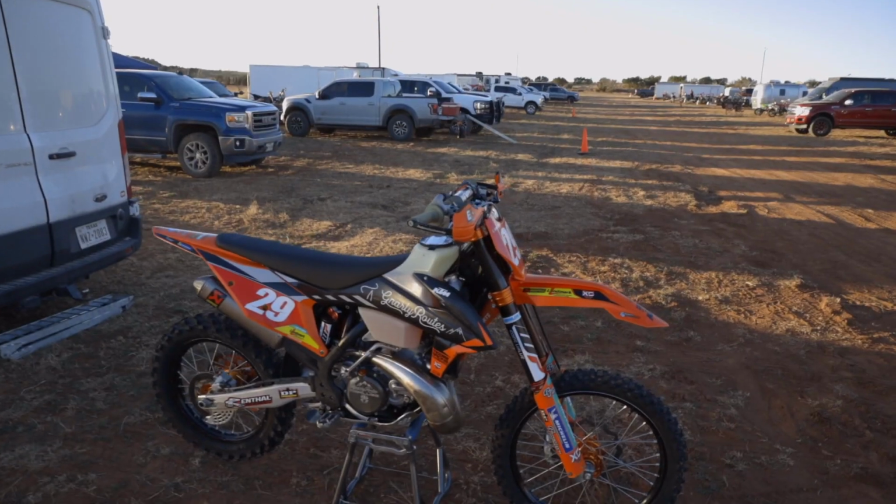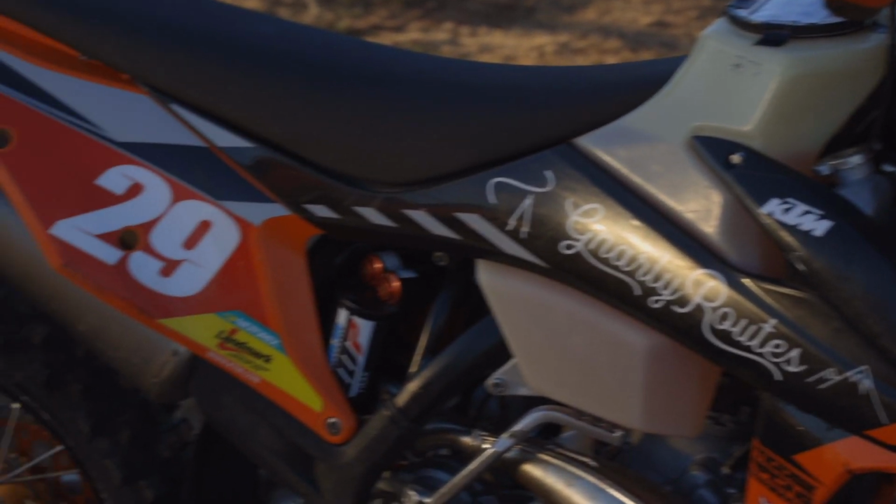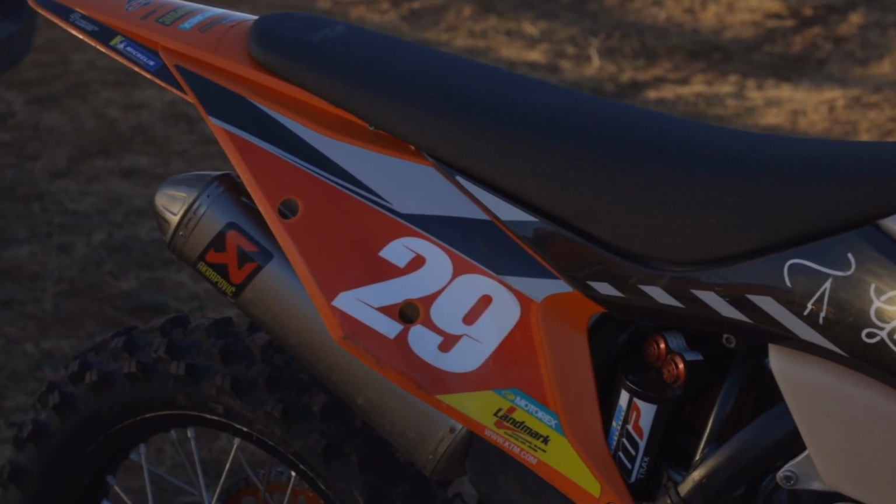I was riding my 2020 KTM 250 SX. I'm doing the Hare and Hound this coming weekend, so it was a last little shakedown. I had some bike adjustments that I had made that I wanted to try out in a race scenario.